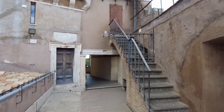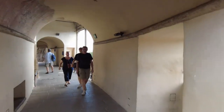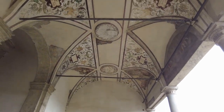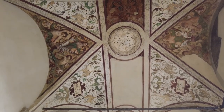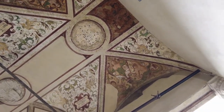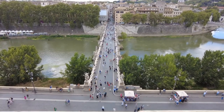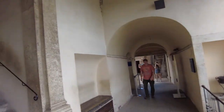And this is to the outside. And I thought this was really more informative, but we'll do it here. These are the things you see from the street. Interesting. And that's the Angel's Bridge down there. We'll go upstairs.